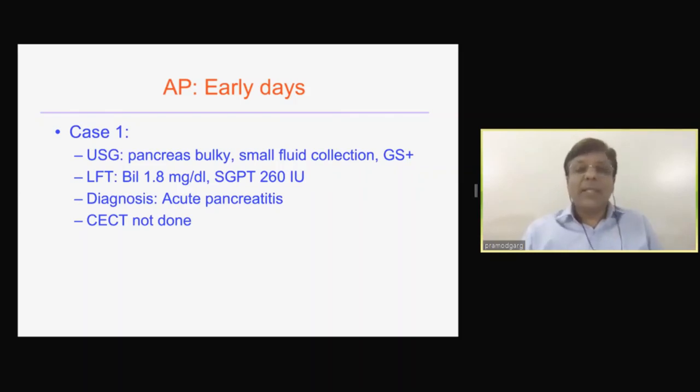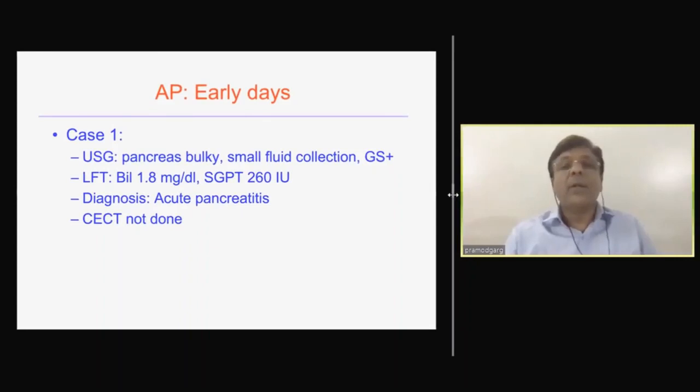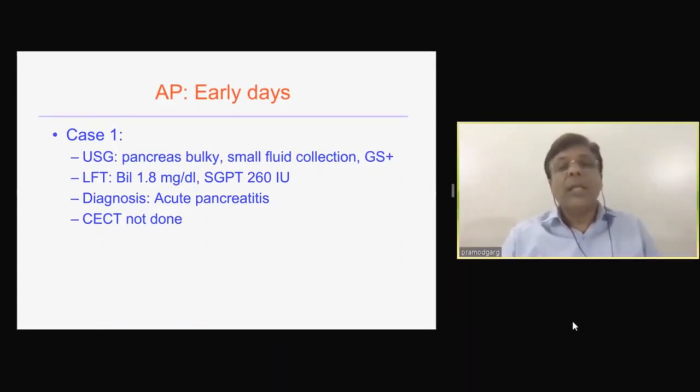Now, in some patients you consider microlithiasis as the cause because you have not found any cause, the patient has recovered, and he comes back for follow-up. The best test to say it is microlithiasis is, again, to go back to the records and find out if the LFT was abnormal in the first 48 hours or not. If it was not, it is very unlikely to be gallstone-induced.